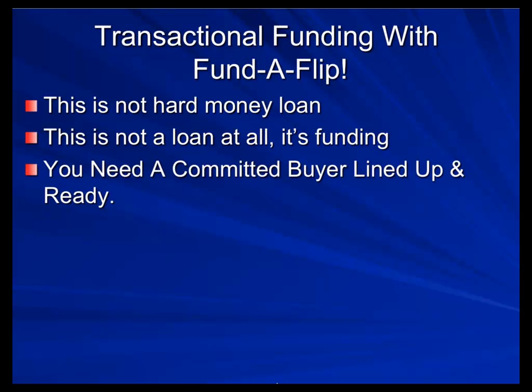You do need to have a committed buyer lined up and ready to go. So without the A to B, there's no B to C, and without the B to C, there's no A to B. And here's the deal. When you get this property under contract, you make the offer to the bank, they accept your offer, that day, you go to work lining up a buyer. And when you have that buyer lined up, we jump in, we go to work with the closing agents, we get everything lined up, and we help you make this thing happen.